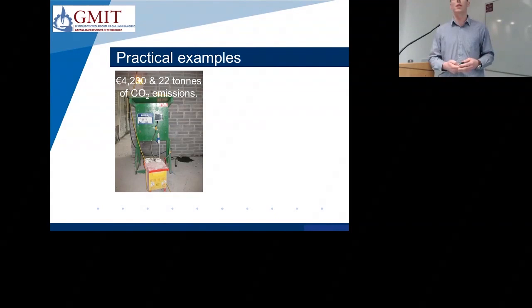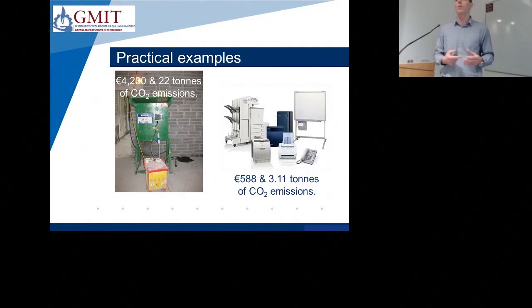Similarly, with office equipment, we put one person in charge. They go around every evening and switch everything off, making sure things weren't on sleep, and making sure things like the photocopier weren't left on. That's another €588 a year and 3 tonnes of CO2 emissions. So the costs quickly add up when you take everything into account.